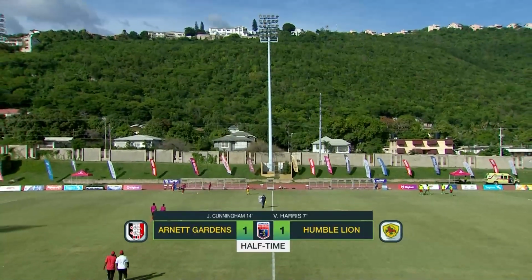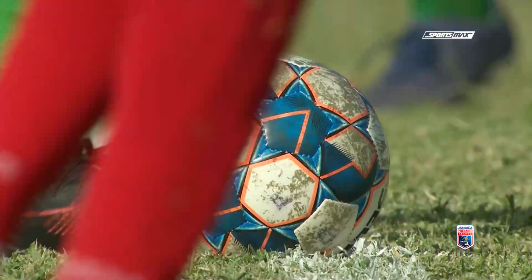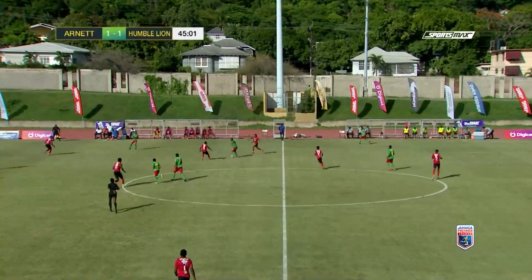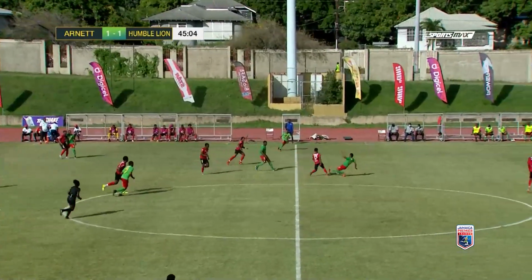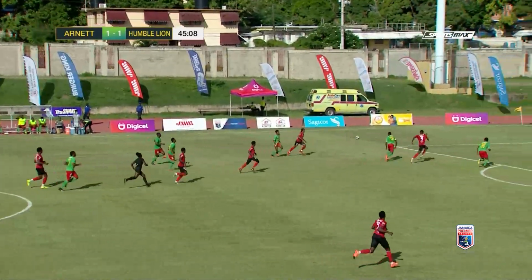Welcome back to the National Stadium East Field. Arnett Gardens against Humberline is the matchup. And we are on the way here at the Stadium East Field for the start of the second half. The first half was intriguing. We saw several chances, and Arnett Gardens looking for one more.